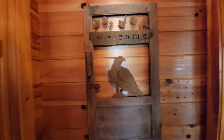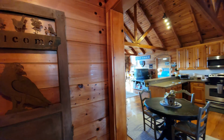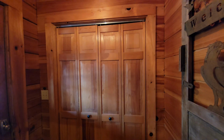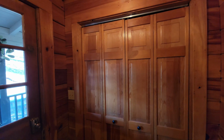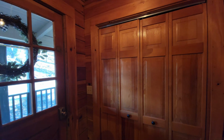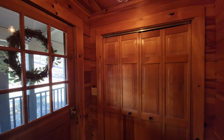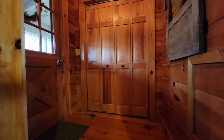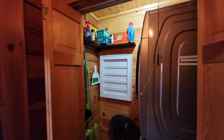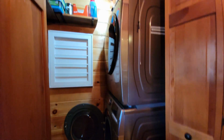All right, let's step inside and take a look at this beautiful property. Okay, first things first, it's a 1,300 square foot and change property, 2-bedroom, 2-bath. And whoever built this property did a fantastic job of maximizing the space that they did have. So as you come in, you've got your entrance foyer here. And then right inside, laundry. So stackable washer dryer. So that's cool.